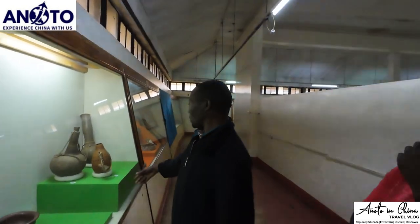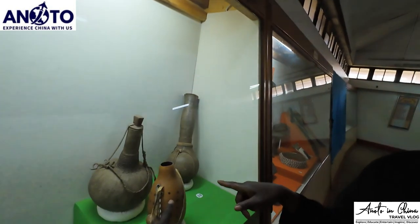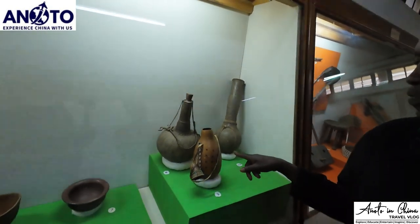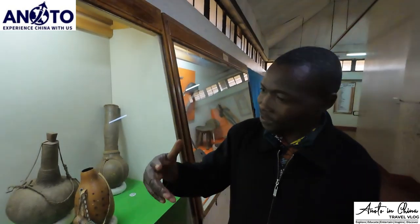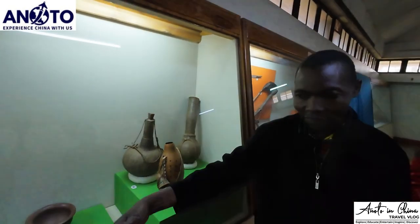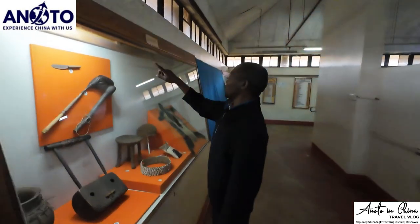And then we can also see here, the communities of Western Kenya, they could use this gourd. This one is a gourd. They use this one for storage of milk. They store ghee, a product of milk, and they store water. It means the people of Western Kenya could also observe hygiene. They could use specific equipment for specific purposes, just as we are observing hygiene nowadays. And then you have the ceremonials.